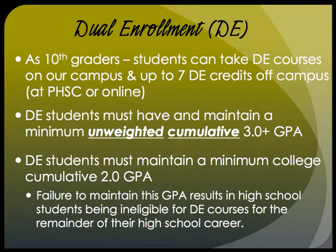Students have the opportunity to earn college credit through dual enrollment classes. As 10th graders next year, you'll be able to take DE classes on our campus and up to 7 DE credits off campus, either at PHSC or online through PHSC.